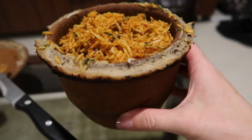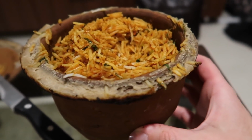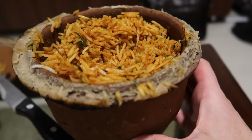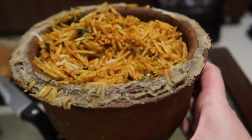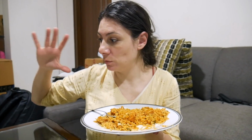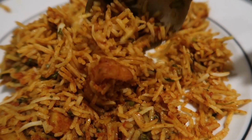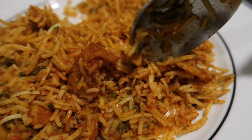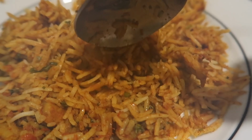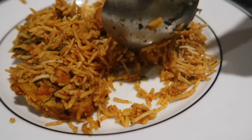Biryani, in case you don't know, is a dish where layers of regular rice, meat or soya chaap or paneer for instance, and then spiced rice are all layered on top of each other. It is, I think, baked in an oven, and then at the end you mix it all together and it tastes so delicious. You can already see the whole spiced rice. I already mixed the regular rice in there as well, and also of course the soya chaap pieces. I am drooling.